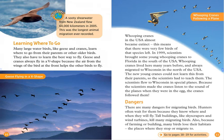Dangers. There are many dangers for migrating birds. Hunters often wait for them because they know where and when they will fly. Tall buildings like skyscrapers and wind turbines kill many migrating birds. Also, because of farming or building, many birds lose their habitats, the places where they stop or migrate to.